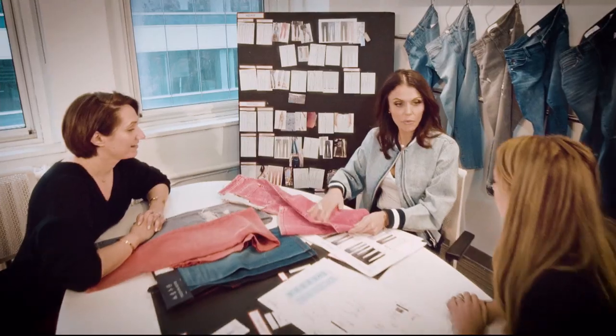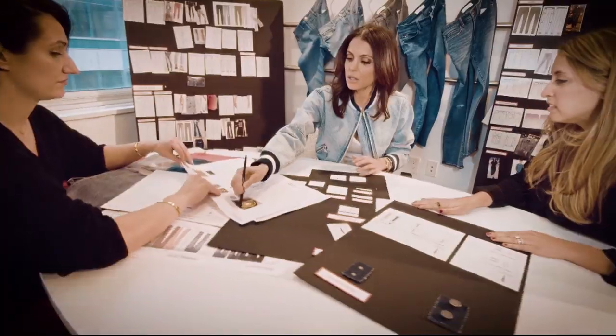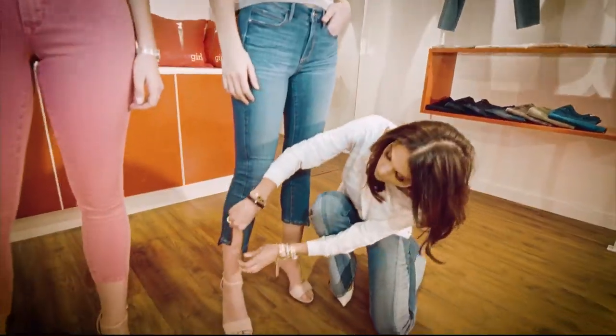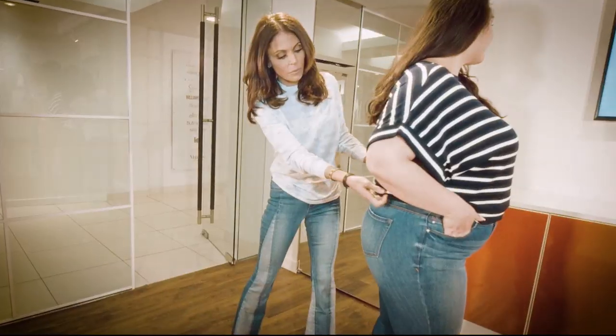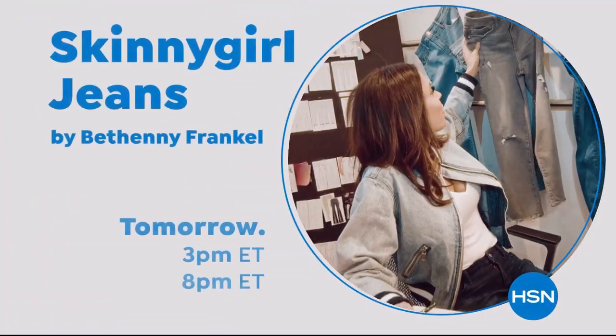Skinny Girl is designed by a woman for women. It's functional, comfortable, and fashionable. Can you feel this? I wanted to celebrate every age, all sizes. It's a line for every body.